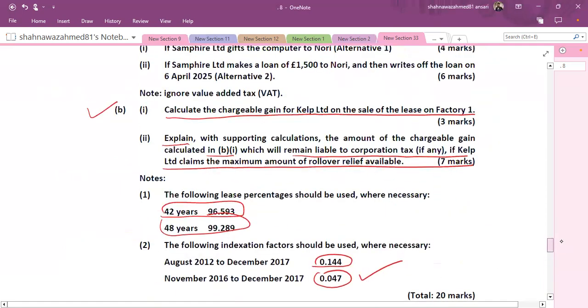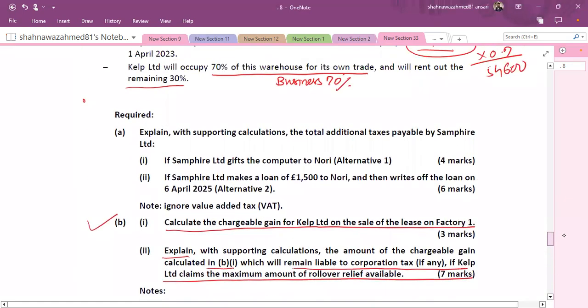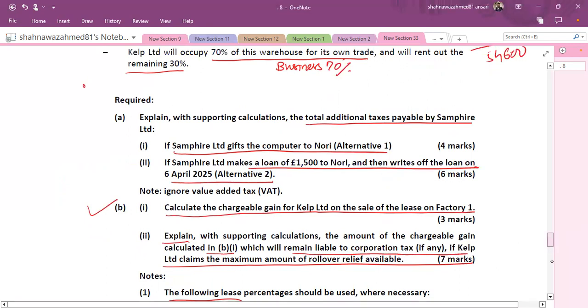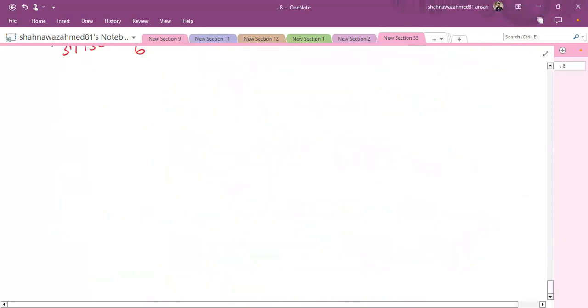Now, as far as the next part is concerned, the additional tax payable by the company if the company gifts the computer to Nuri, or the company makes a loan and then writes off the loan in the subsequent period. So first of all, gift of computer to Nuri.